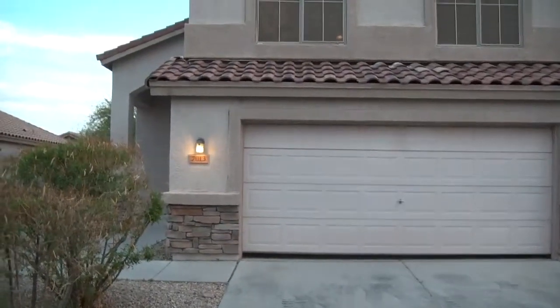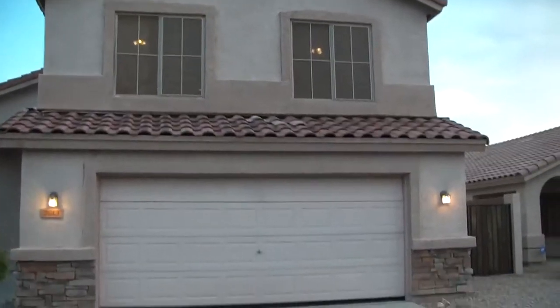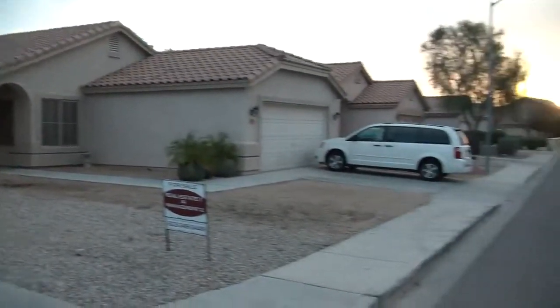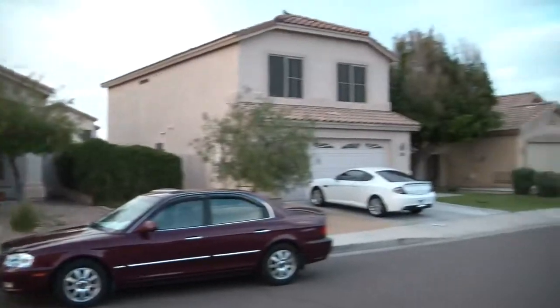Peoria in Las Brisas Point. We're looking at a home that's 1,521 square feet, 3 bedrooms, 2.5 bathrooms with a pool. We are looking at a bank-owned property. We've been in Las Brisas before. That's the house on Juniper.